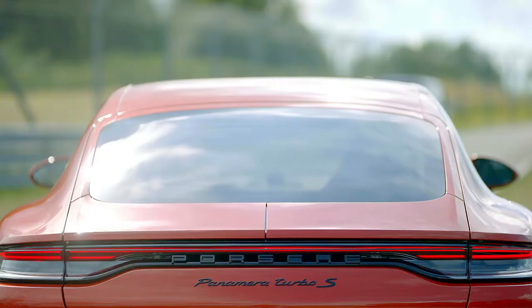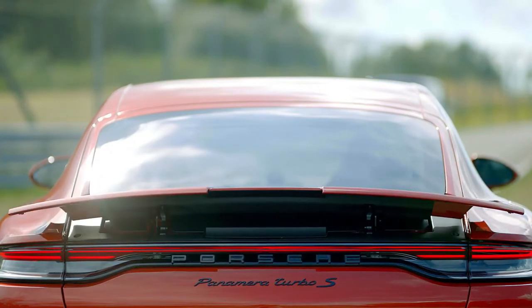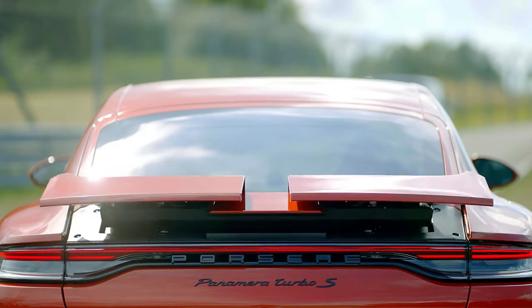Panamera GTS, 480 horsepower, 620 Nm, has a new exhaust system, Sport. We can't wait to hear it.